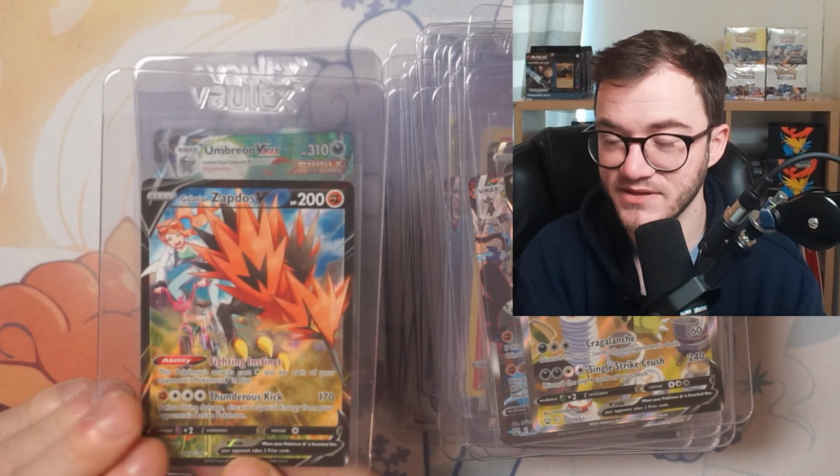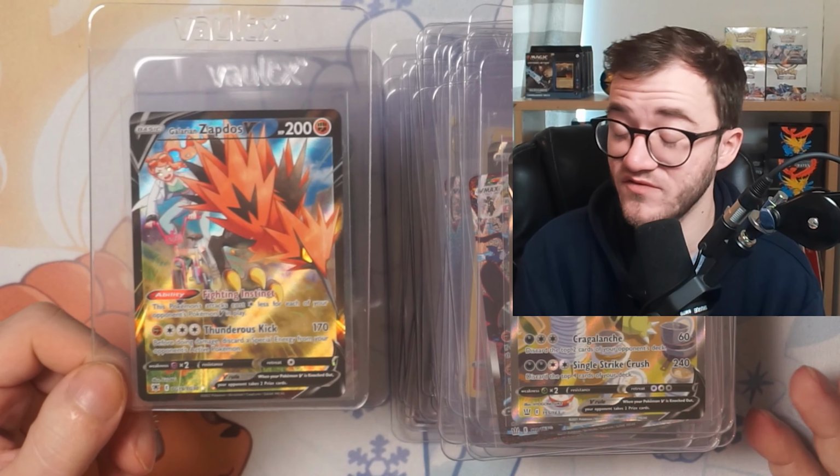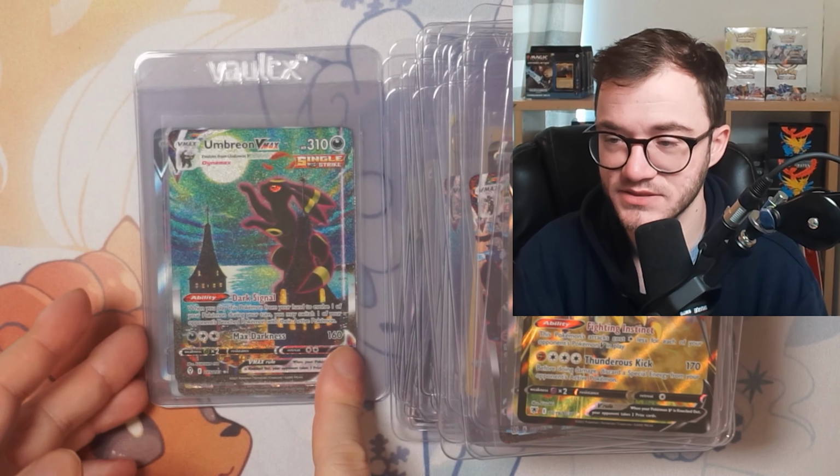Then we have a Galarian Zapdos V, so again from the Astral Radiance Trainer Gallery. Not expensive, but it's pretty cool. Finishes off the collection that I have. This is the real ticket, guys.